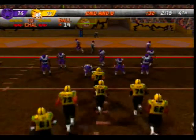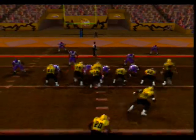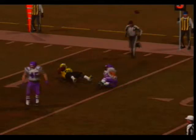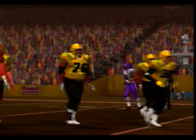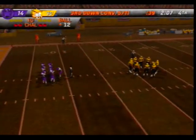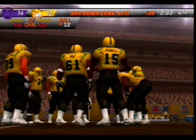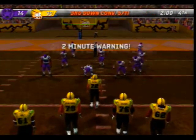Almost at the 2-minute mark now. On the 14-yard line. The visiting team line up in a 4-3. They'll spot this one at the 12. He found the ball carrier to make his fourth stop of the game. Yards needed to get into the end zone.